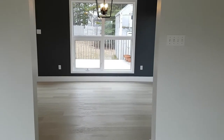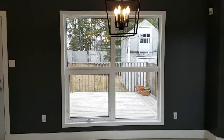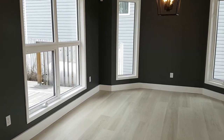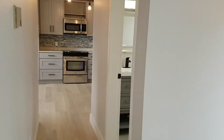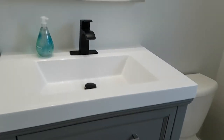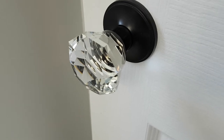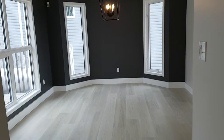Let's go into the formal dining room. Loads of light in this home coming through all these windows. Gorgeous. And another angle view. Formal dining room, and we've already seen out to the backyard, but off in between the formal dining and the gorgeous kitchen is a brand new updated bathroom. Beautiful. So two-piece bathroom on your main floor, and take a look at this. All the knobs throughout the house have been almost replaced. Okay, gorgeous.